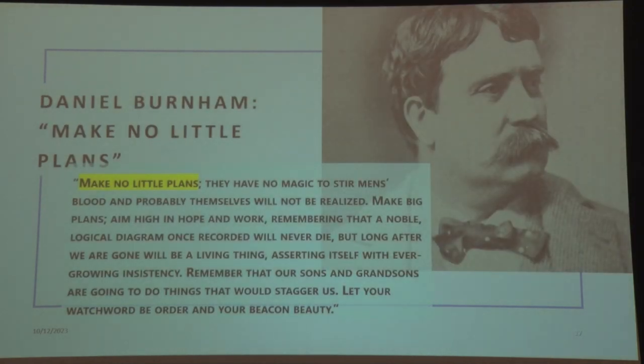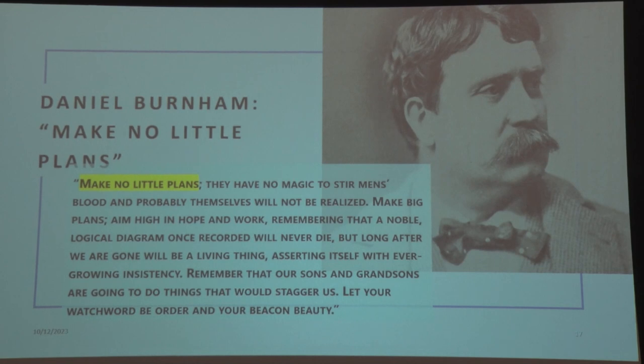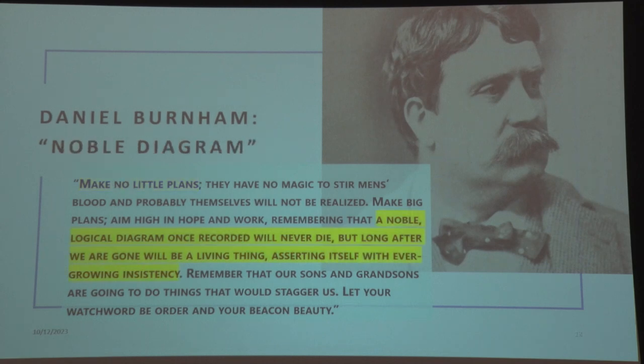So along with our form-based code in Williston that was adopted a year ago, we adopted an official map. I always roll this little story about Daniel Burnham out. Everybody's heard some version of the make no little plans, make big plans, yada, yada, quote that Daniel Burnham is famous for having stated. And everybody remembers make no little plans. But my favorite part of this quote is about official maps. I don't think he knew he was saying that when he said it. But that a noble logical diagram once recorded will never die, but long after we are gone will be a living thing asserting itself with ever-growing insistency.